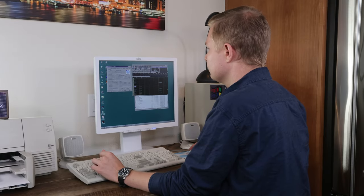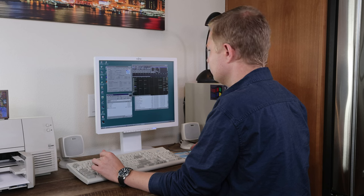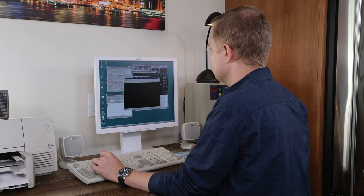So there you have it, a quick tour of my Restomod vintage computing setup. It's a pretty cozy place to sit and play with old software. I used CorelDRAW a lot in years past, and it seems that my muscle memory for the application has not faded at all.